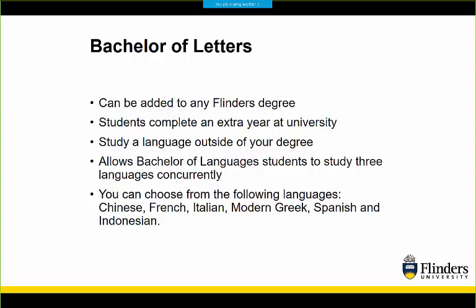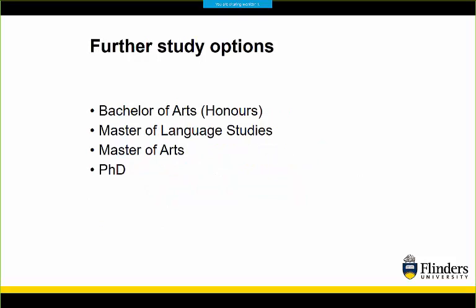Further study options. So after a bachelor, you can do honors. So we've got a Bachelor of Arts honors where languages can be studied. We've got a Master of Language Studies, which can be done either after honors or at the same time. We've got the Master of Arts, which is a research focused degree, and we've got, of course, the PhD, which is also a research focused degree, and we do have some masters and PhDs among our students, so that's great.